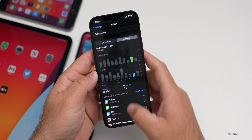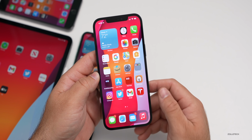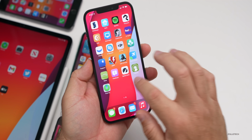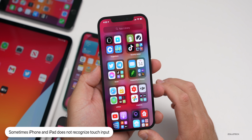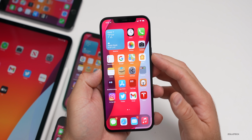Now, as far as issues that I'm still experiencing, occasionally I'm having touch issues on the iPad and the iPhone within YouTube, sometimes within different apps or just opening apps. So maybe I wanted to open Geekbench, for example. Sometimes it's a little bit slow. Other times it's not. So it really depends on what I'm doing. Sometimes that sort of issue comes and goes.